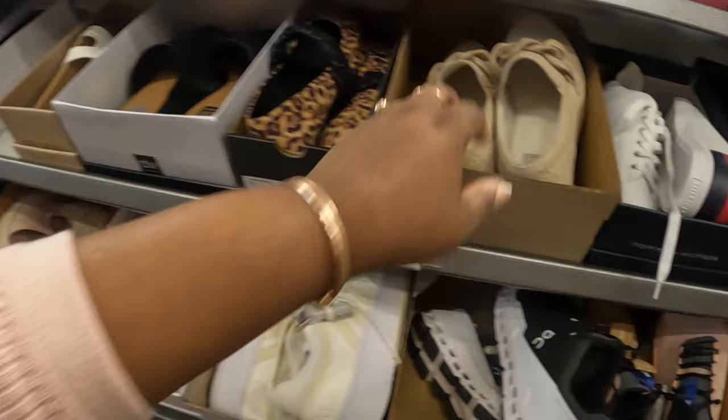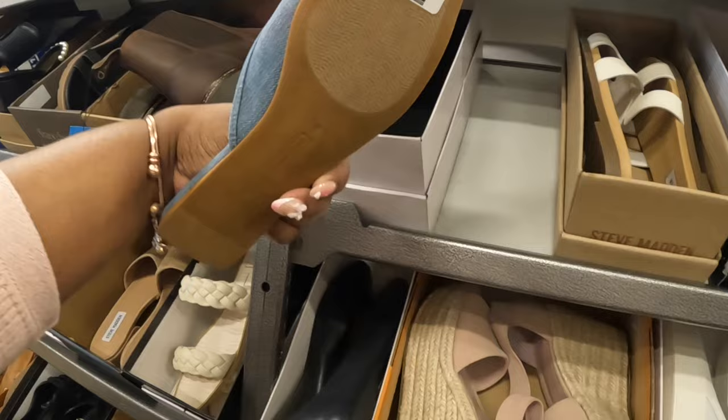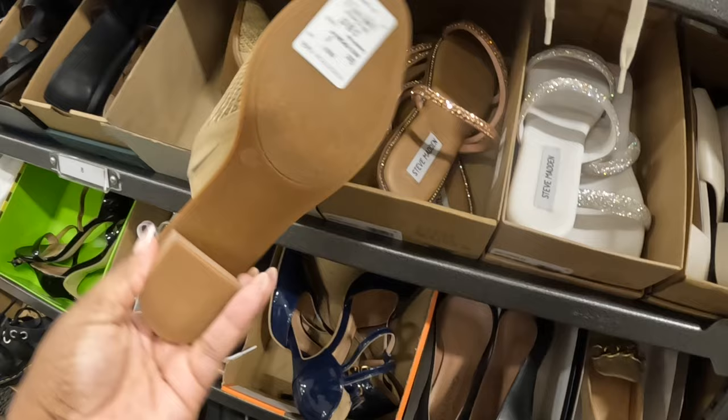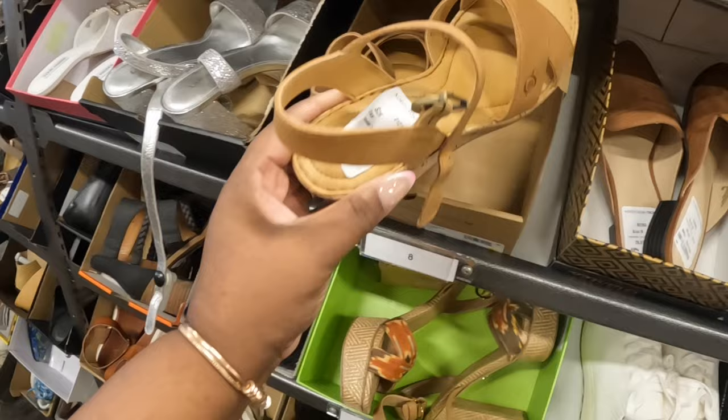They have the Steve Maddens, 40. And what are these? Steve in New York, 40. Oh, I like these. These are really pretty. Steve Madden, 50. These are 50. Steve Madden. Lucky Brand, 60. Sam Edelman. These are 70. 70.